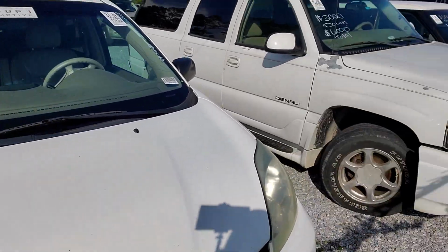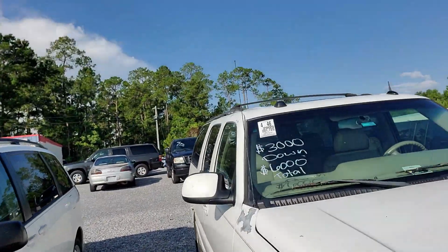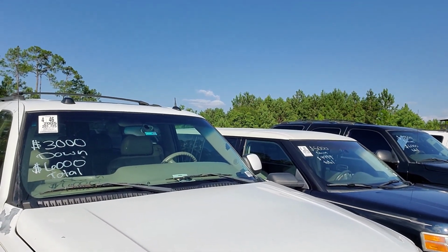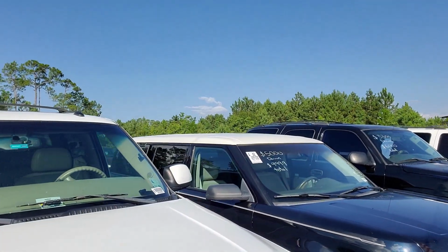Yes, sir. And I got another Sienna. I just got yesterday. Took in from a guy that bought 3 cars from me. Love that guy, Percy Harford. He traded in on something else. But what we got here is a little 2005 Suburban Yukon. 2005 Yukon. We're looking for $3,000 down. 3 row of seating, $6,000 total.